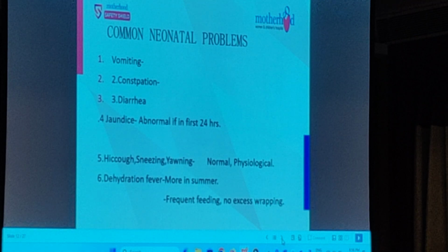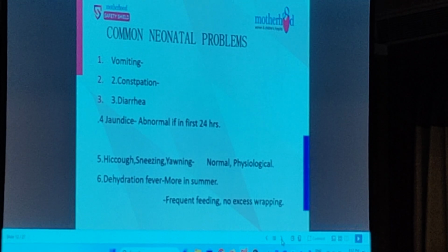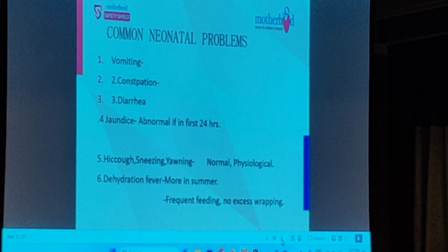Diarrhea, very common. Babies come with large, sometimes little watery stools. And the most common reason is fore-milk, hind-milk intolerance, wherein you tell the mothers to completely finish emptying one side of the breast before going on to the other side. They're doing half and half, a very common reason to have a little bit of wet nappies. Jaundice, like I said, it's very abnormal in the first 24 hours, increases back to second week, then comes down. But if it's very high, staining palms and soles, please refer them to the nearest neonatologist. Ideally, we would be able to manage such cases.